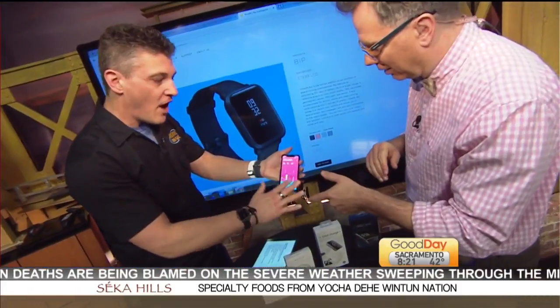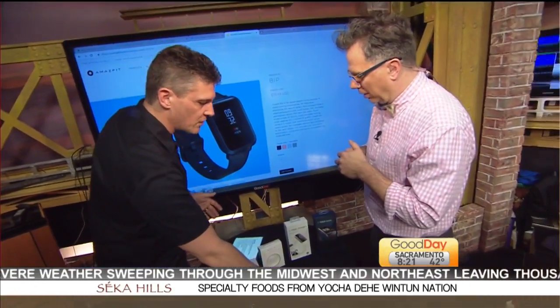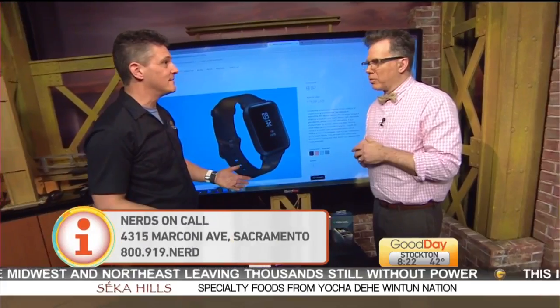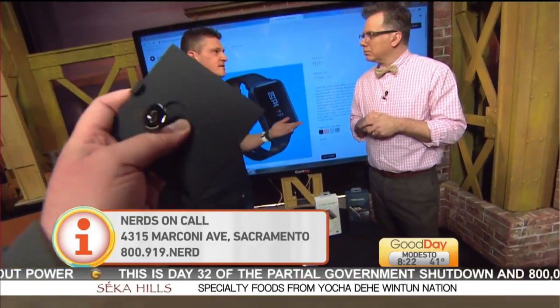On the ring. So if you don't want to wear a bunch of junk on your arms, there you go. $200, the Motiv ring. I love it. Isn't that neat? I didn't realize it could do all that. It's like Green Lantern's ring. With sleep tracking and cardio and everything else, it's just perfect.